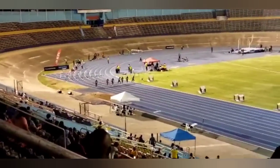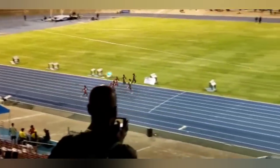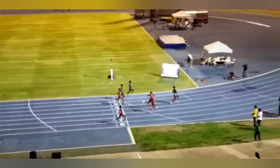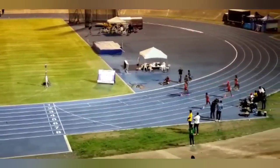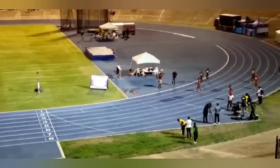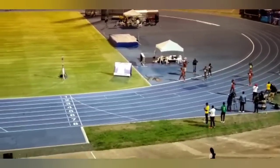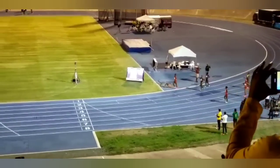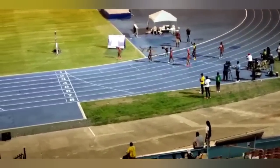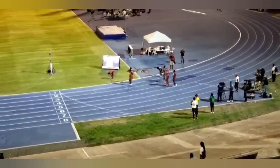Off they go for the A-final of the women's 100 meters. Shericka Jackson gets off well. She already takes control of this race. Shericka Jackson will clear the field. Look at that time. 10.80. Negative 0.1 meters per second wind speed. 10.82. Ladies and gentlemen, the fastest time in the world this year, Shericka Jackson.